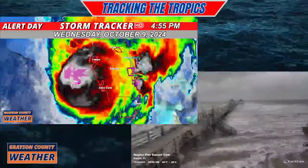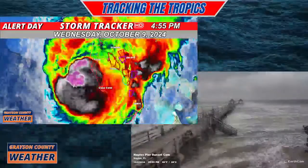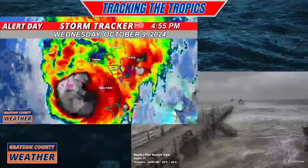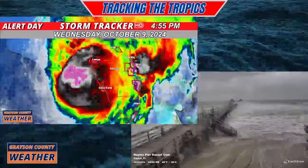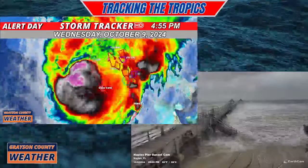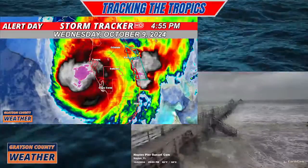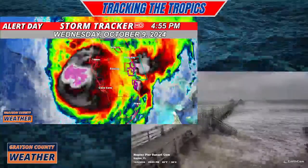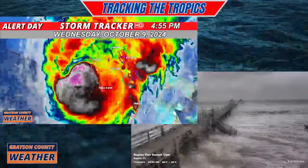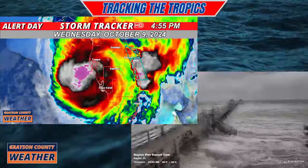Generally, it's recommended at least 3 days, but I would say enough supplies to last a week or more. Have an evacuation plan. What's your family going to do if an evacuation order is issued? Know what zone you're in. I know they've got different zones based on where you live in Florida. Know what zone you're in and what you're going to do, and communicate it with your family.